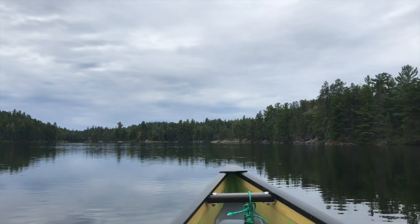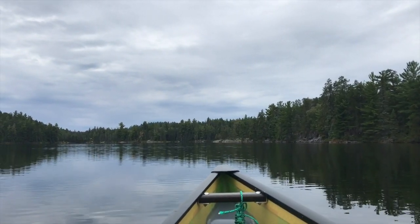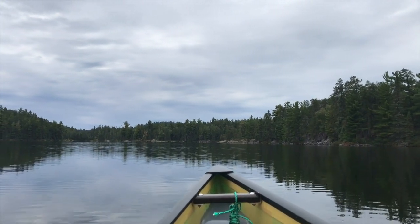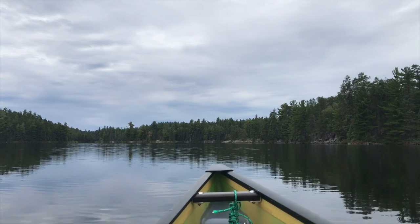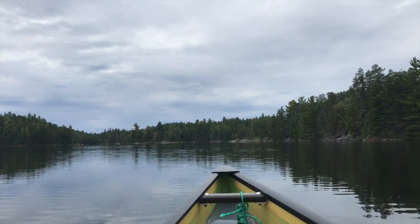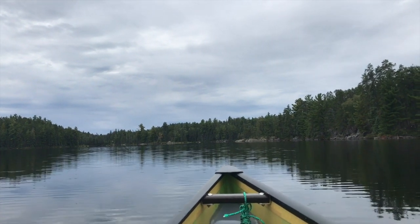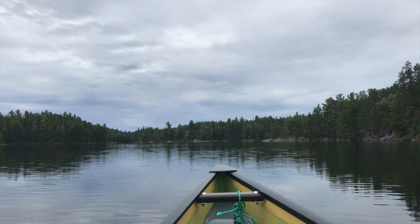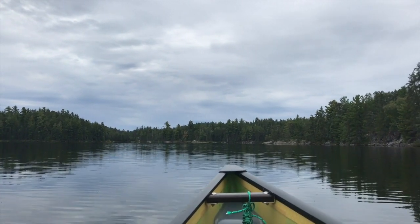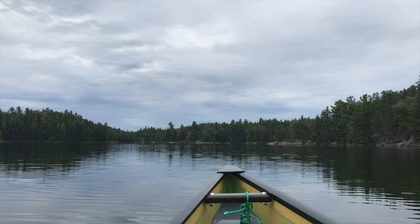Oh, it's 11:20. Still paddling along. Been paddling for an hour and a half since I left Peanut Butter and Banana Bay portage, whatever. Some of the clouds are thinning. Behind me, they're kind of lifting a little bit, but in front of me, they're still dark and gloomy.